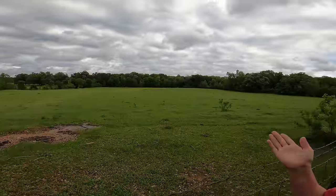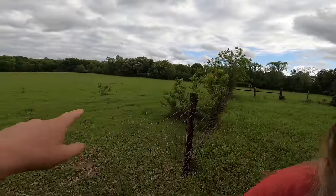To this beautiful field that we don't own, by the way. Well, you technically own some of it. We'll talk about that later.